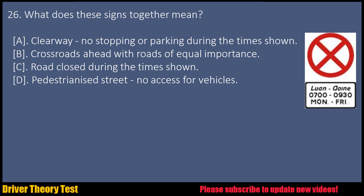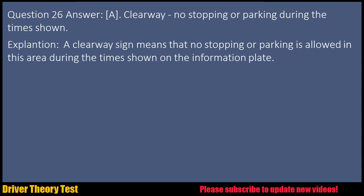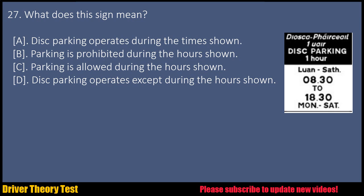Question 26. What do these signs together mean? A. Clearway, no stopping or parking during the times shown. B. Crossroads ahead with roads of equal importance. C. Road closed during the times shown. D. Pedestrianized street, no access for vehicles. Question 26 Answer, A. Clearway, no stopping or parking during the times shown. Explanation. A clearway sign means that no stopping or parking is allowed in this area during the times shown on the information plate.